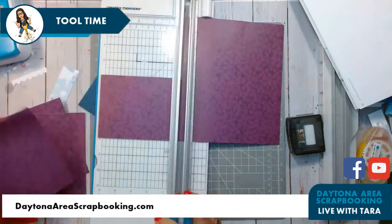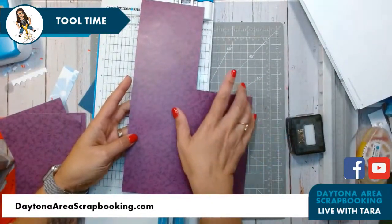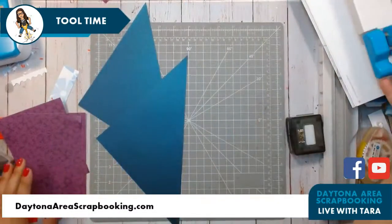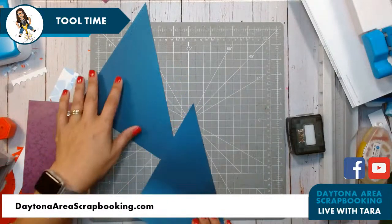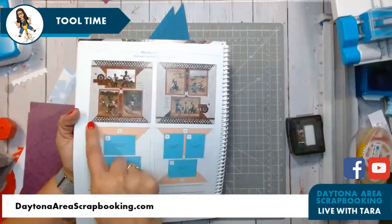So now I have that, and I have a larger chunk. Now, I could have just gone straight down, but then I feel like this little piece here is just a little harder to keep up with. Now I can slip that in with my other purples and be ready to go. All right. Oh, let me look back here. So these are going to go up at the top and bottom.